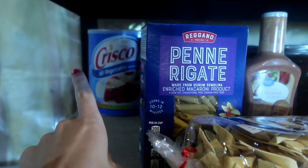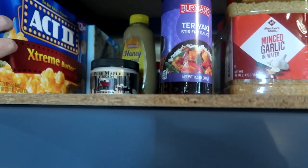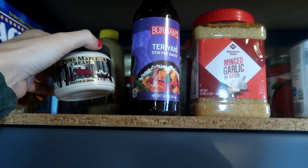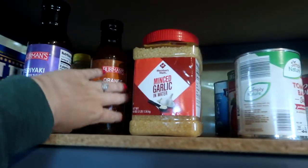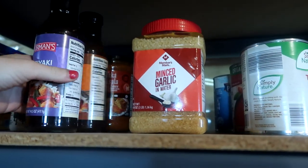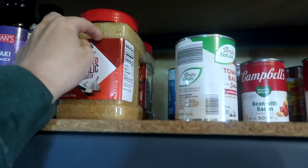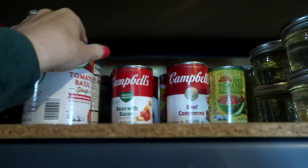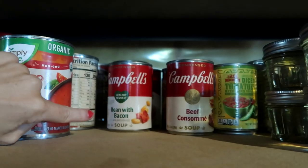Big old thing of Crisco for pie crust, you know that's important. Just more condiments. We always keep popcorn on hand. This is butter, and then we have kettle corn back there. A thing of, this is basically maple butter. Got some honey mustard, a couple things of store-bought sauces, just for something really easy. I got two things of garlic from Sam's Club because I know we're gonna be using this for canning, a ton in pickles and different things. Lots of soup. I love this tomato basil. It's my favorite. My husband loves bean and bacon.